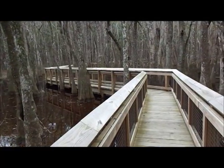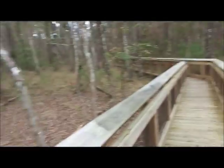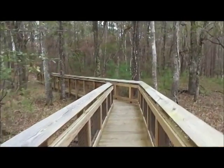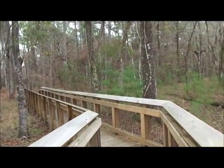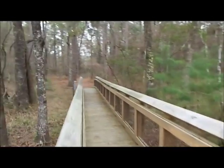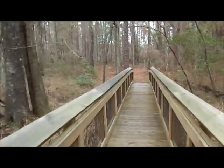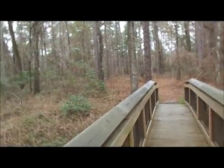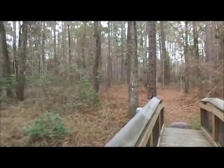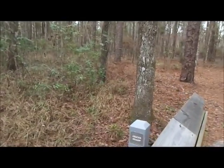Okay, that was a fun little boardwalk and overlook of the swamp. And we're almost done on the trail. Sinks Geological Area in the Apalachicola Forest. It's an easy trail. It's really fun. I've had more fun on this trail than I've had on a lot of trails in a long time. And it'll be real fun for kids too. You bring the kids along, they'll find things and be able to point out and see things that you might miss.